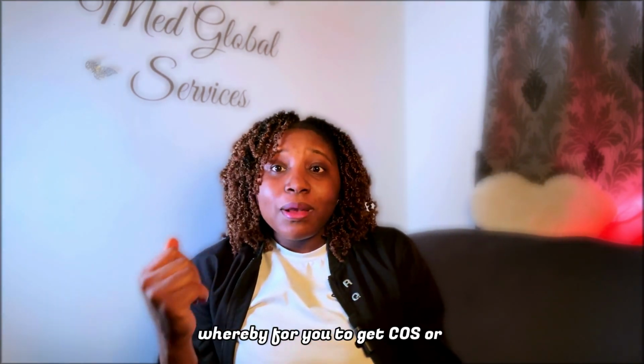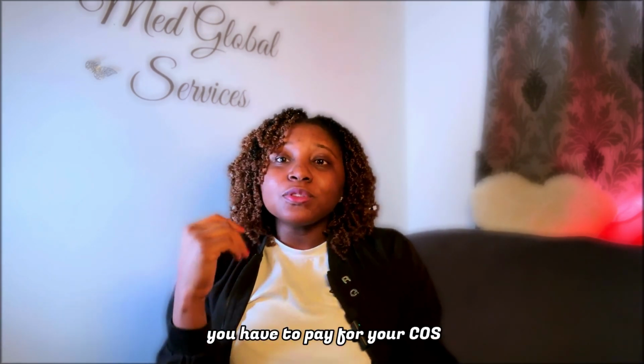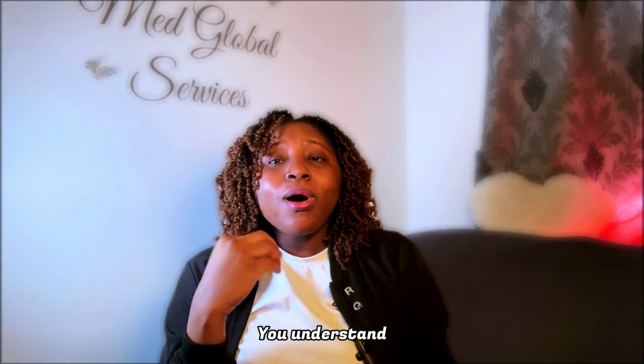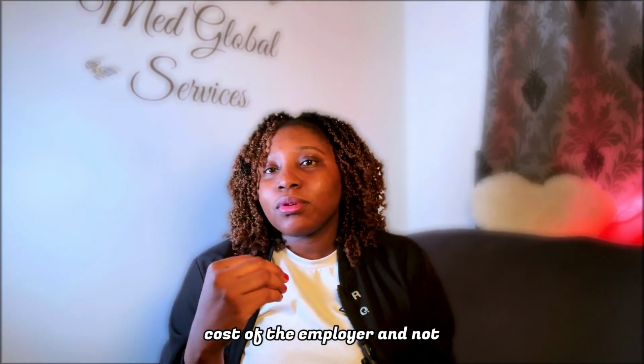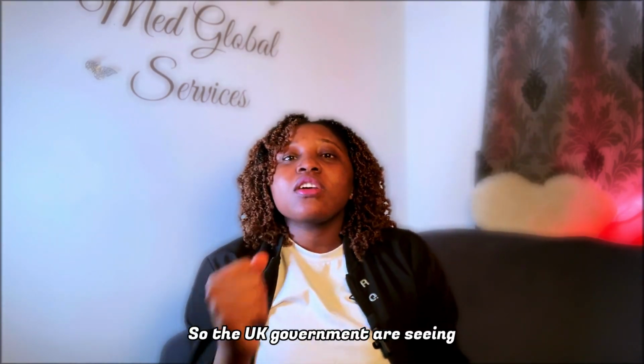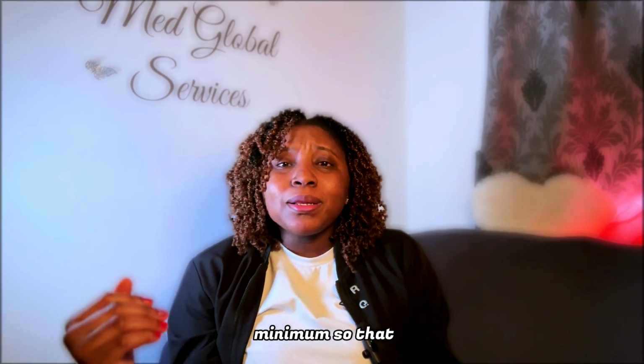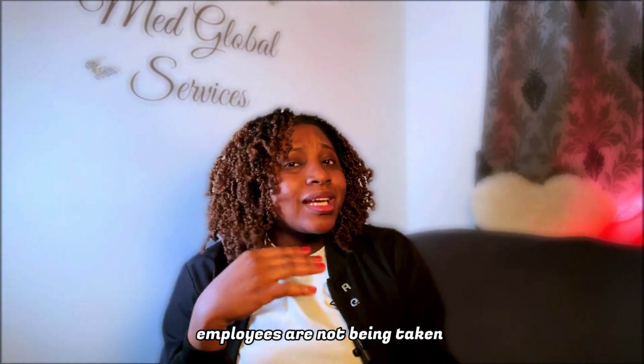So there have been situations whereby for you to get a COS or to get a job, the employer will tell you that you have to pay for your COS. You understand? All these things should be the cost of the employer and not the cost of the employee. So the UK government are looking for ways they can cut this down, bring that to the bare minimum, so that employees are not being taken advantage of.